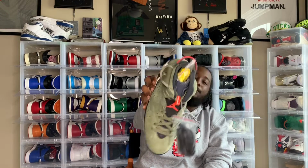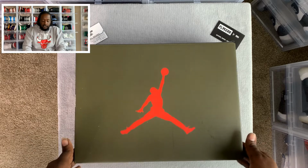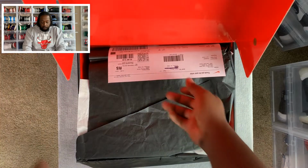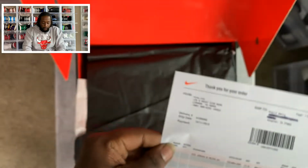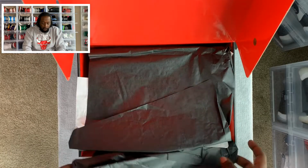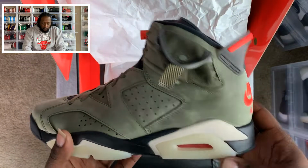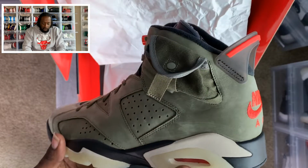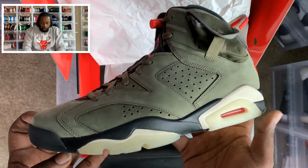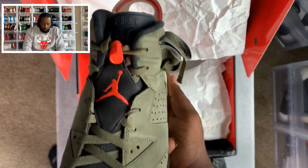Travis Scott 6s. Now, getting up close and personal with these Travises, you can see they got the olive green box, got the receipt from Nike, Air Jordan 6 Retro SP, 11.5. Got the black wax paper, got the white paper. Boom, Travis Scott 6s. Got the infrared Nike Air on the back. All olive green, nice suede. No real flaws on this pair, like I said. I've been seeing people complain about some pairs, but I think I got a pretty good pair out of the batch.